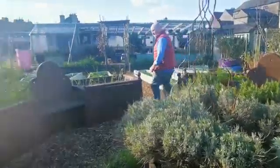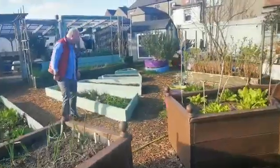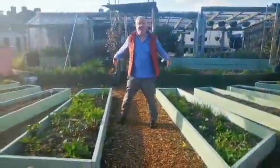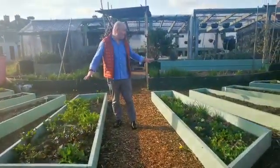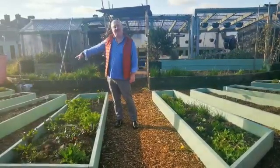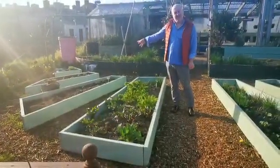And then as we make our way out, these beds are being rebuilt because they're 10 years old this year. So we haven't 100% worked out what we're going to put in them, but we normally have strawberries. We keep the strawberries there. You're probably wondering, do you get much of a crop?